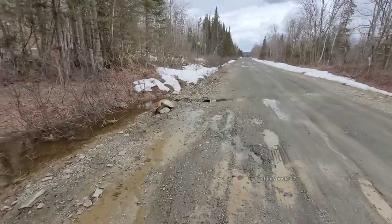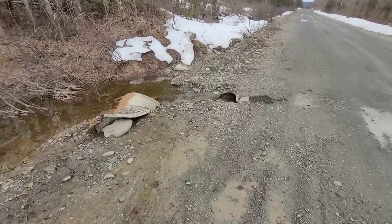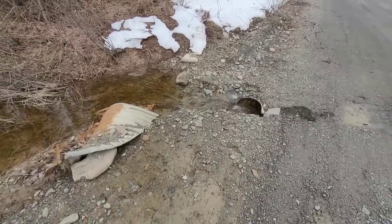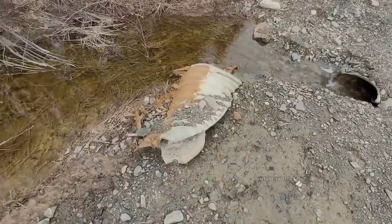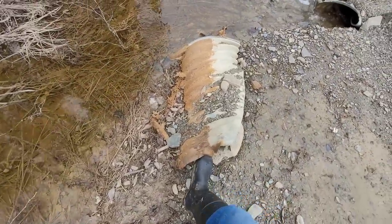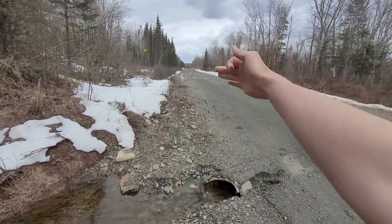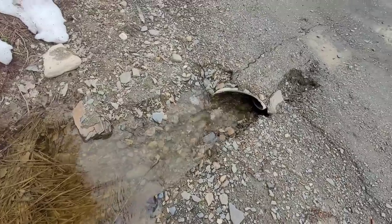I think it's so fascinating coming out right after the spring thaw and seeing this stuff. Now this one right here, I could tell you was almost definitely done by the plow. This is not an excavator. Just take a look at it. The whole bottom half of the pipe has lost its integrity totally. And you can see how far over the plow went. It looks like the plow is responsible for this one, peeling it up.